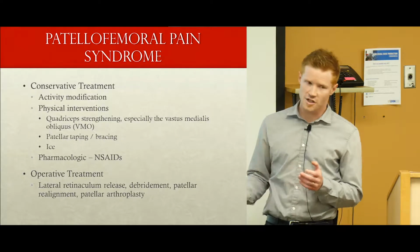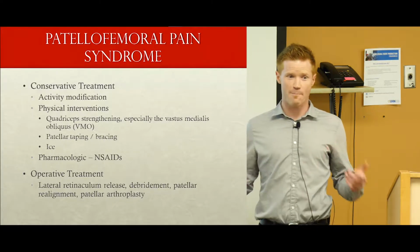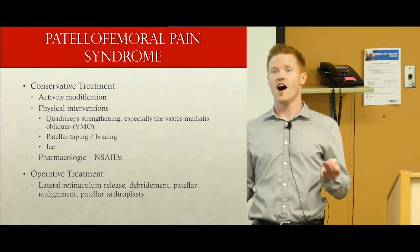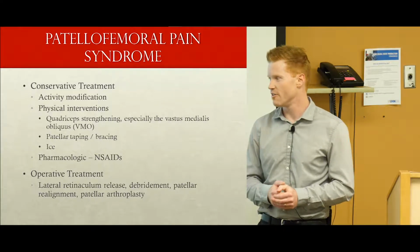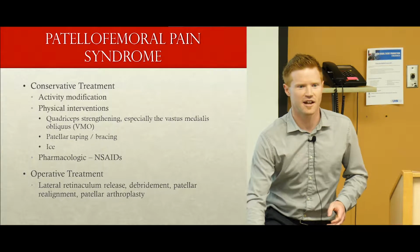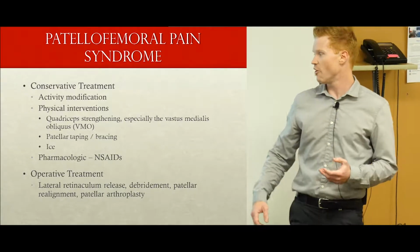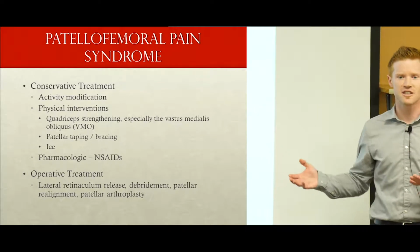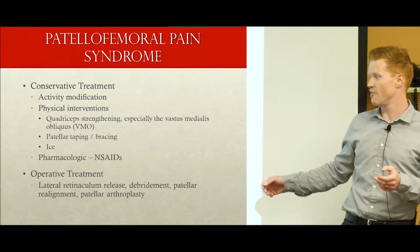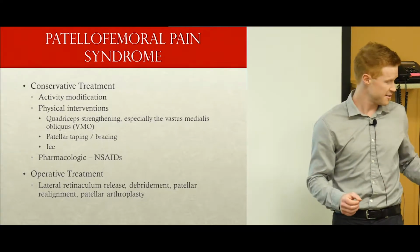Operative treatment is only done for this if we know really where the pain is coming from, because you can't go back from an operation. You can't undo what was done, or I should say, often you can't undo what was done. So you might release the lateral retinaculum, which is a ligament that helps hold the knee in place from one side, if it's too tight. Or you might debride, taking off extra tissue or bone that's getting in the way. You might realign the patella. You might even reconstruct it with an arthroplasty.